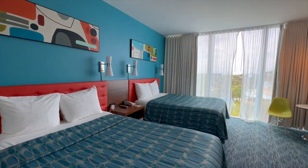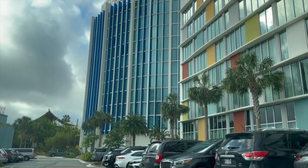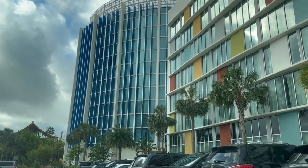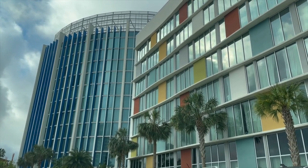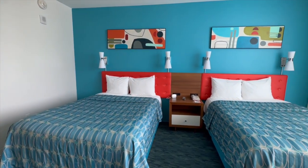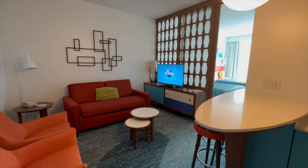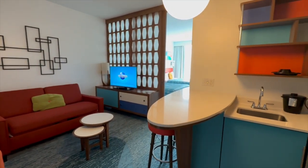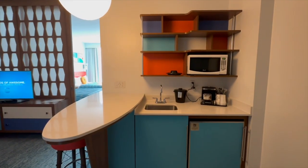Now let's move on to our final category. Guest rooms. Let's try to keep this simple, because the rooms at Cabana Bay can get a little confusing. There are essentially 2 different room types here. Standard rooms that have 2 queen beds, and family suites that can sleep up to 6. And I'm going to show you both room types in this video. But there are a couple more choices you have to make that can affect your location and view that you'll want to keep in mind.